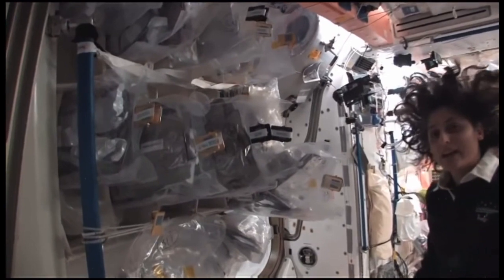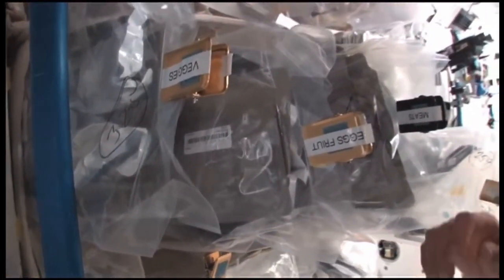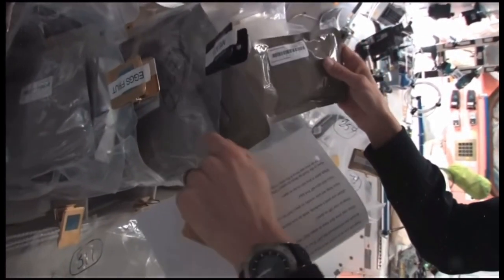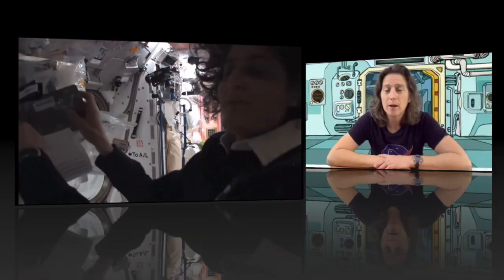Some of it is dehydrated, and so we have to hydrate it, fill it up with water. Some of it is all ready-made, and then all we have to do is heat it up. So something like this, I'm pulling out barbecued beef brisket. Pretty yummy. On top of that, scientists had a way to bring new food up to the astronauts, so they were able to have fresh fruits and vegetables.